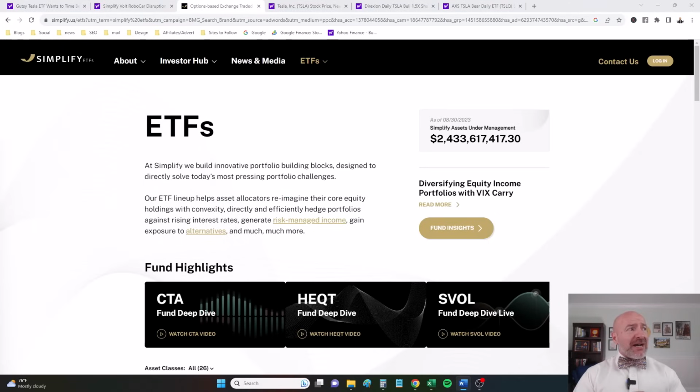Again, this will be managed by the Simplify group of ETFs. You may know them for the SVOL, the volatility ETF that is extremely popular right now. This Tesla ETF is going to hold shares of Tesla stock. It's going to hold futures contracts, swaps, as well as ETFs that hold shares of Tesla. So it is very broadly defined.